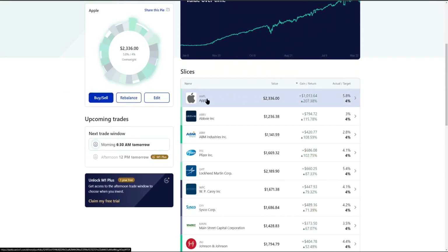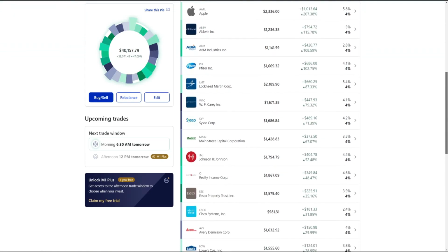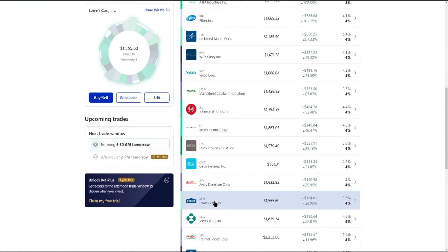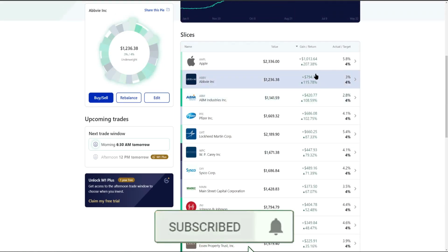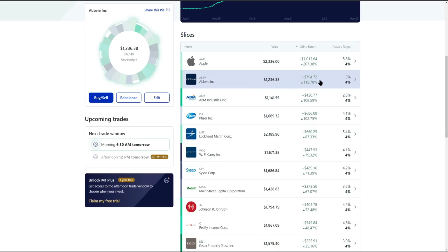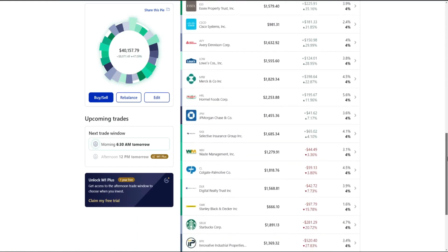Our overall performance, we have Apple in the lead, still has been in the lead for quite a while here. Second place, we have AbbVie, ABM Industries in third. So these ones have been battling out here pretty often. There was a time when Main Street Capital was up in the second, third place. We even had, I think, Lowe's up here as well. Lowe's has definitely pulled back pretty hard. I believe a couple months ago, there was a time when Lowe's was up in this area. Lockheed Martin was also up here. So these companies go back and forth, battling out for top positions.